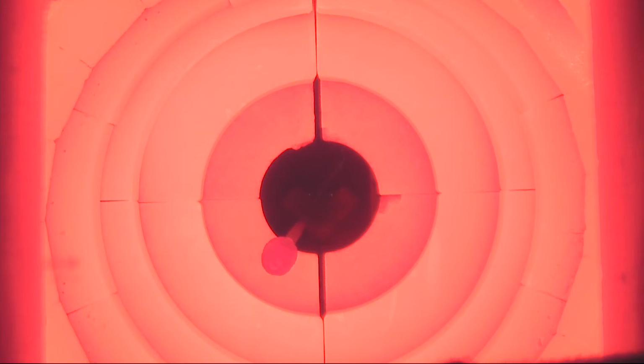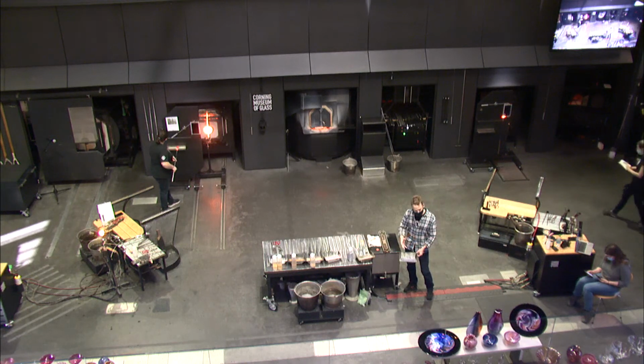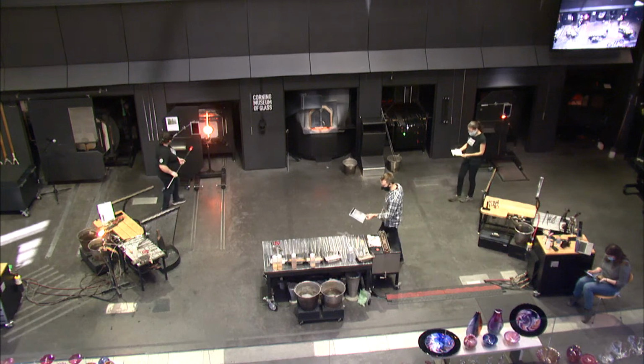So the frit comes from a color company. We buy from a company over in Germany called the Reichenbach Company. So they have a big factory, and in that factory, they have lots of different melting furnaces. So in each furnace, they'll melt separate colors, and they'll extract it from that furnace in a variety of ways.